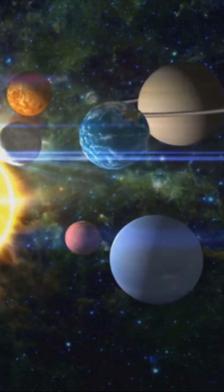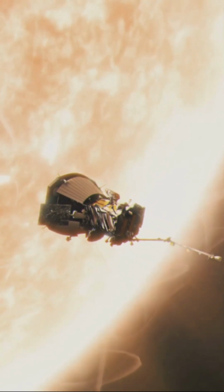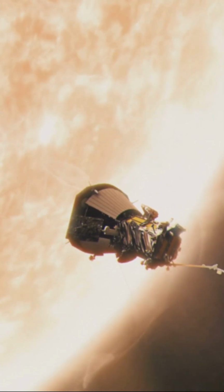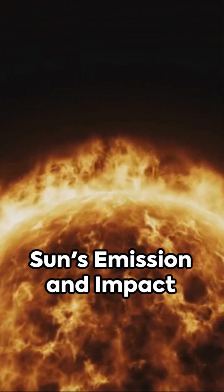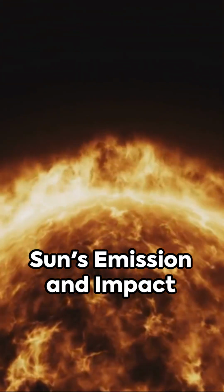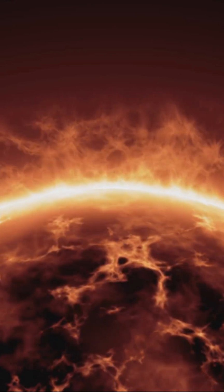The Sun's magnetic field extends throughout the solar system in the form of the heliosphere. Solar observation spacecraft, like the Parker Solar Probe, study the Sun up close, exploring its outer atmosphere and magnetic fields. Solar prominences are large, bright features extending from the Sun's surface into the corona, often associated with magnetic activity.